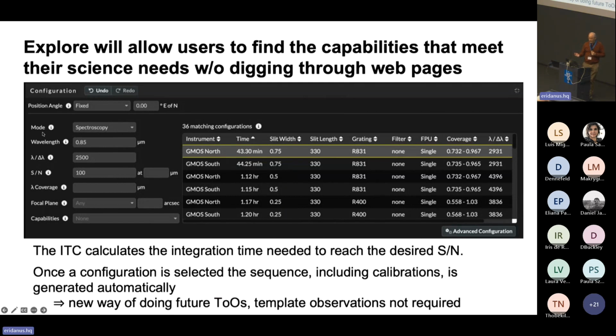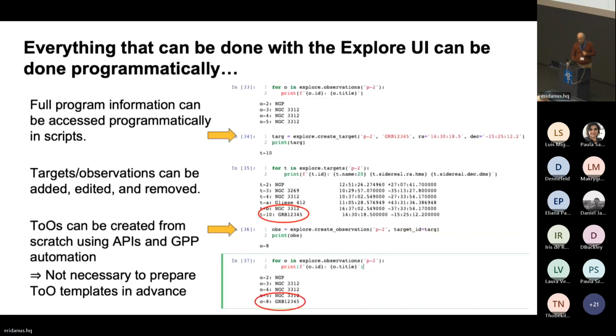So we see this as a new way also of doing TOOs, where I would have had to create some templates beforehand. You just generate the things on the fly based on what you need. And this is all API driven. So anything you can do with those UIs, you can do programmatically with your Python scripts or in a TOM Toolkit. You can get all your program information, add, edit, remove targets, create TOOs, and so on. So again, we see this as the way forward.